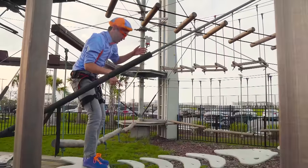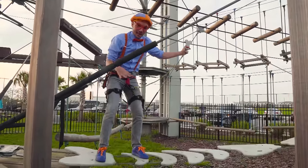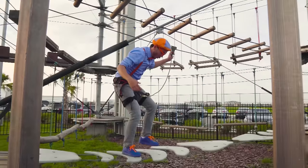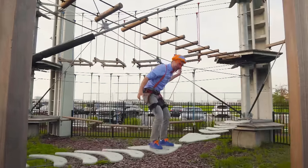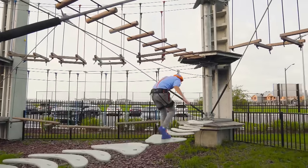Look at this. This one has a bunch of fossils for feet, for little steps to step on. Whoa, this one's really bouncy. Let's keep going. Come on.